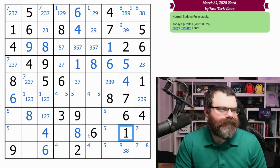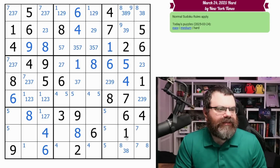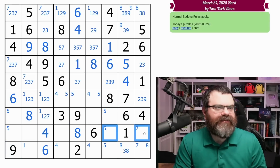1 is in one of these two in this box. The 4 we already have marked. All right, we've got 6, 8, and 9. What? Not 6. The 8s we have marked. The 9s we did not mark. Okay, so 9's in one of these two.